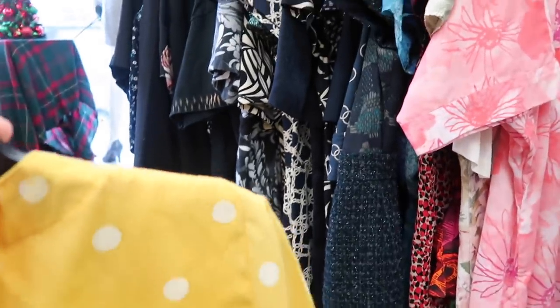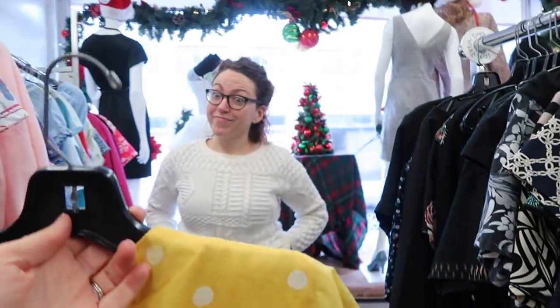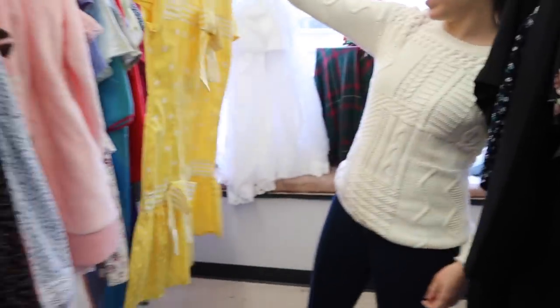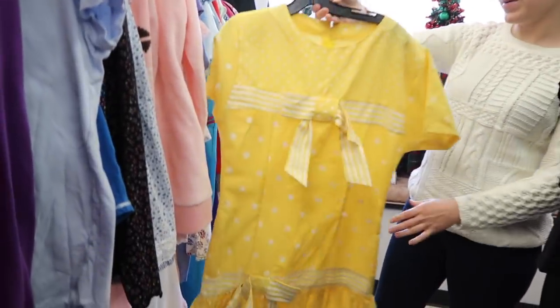Come on over and look at your new dress. That's really extra. I think it has one bow too many though. It is so cute though. I'm gonna get rid of one of the bows.